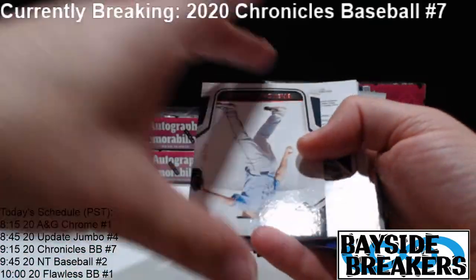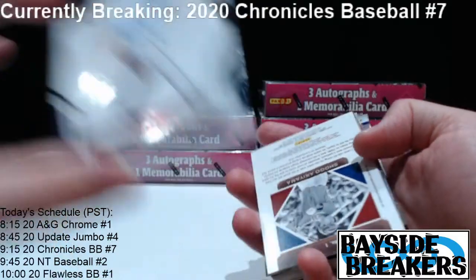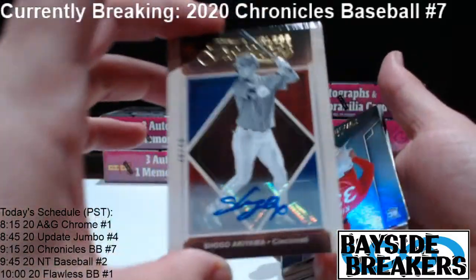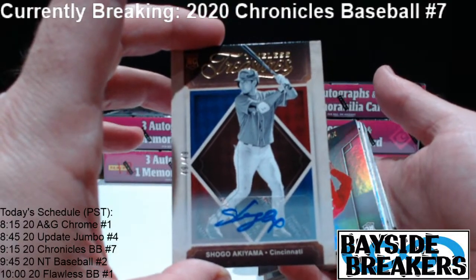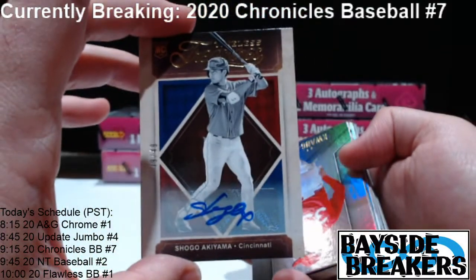Red Brendan McKay from Limited to 99 for the Rays. We have a Shogo Akiyama Timeless Treasures autograph parallel, Cincinnati Reds, number to 49 on the Shogo for Cincy.